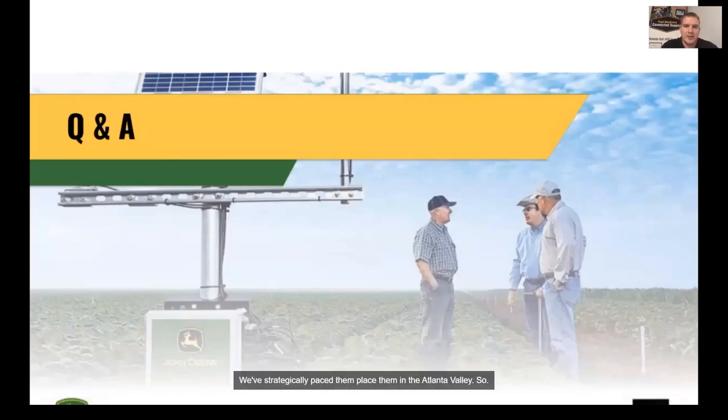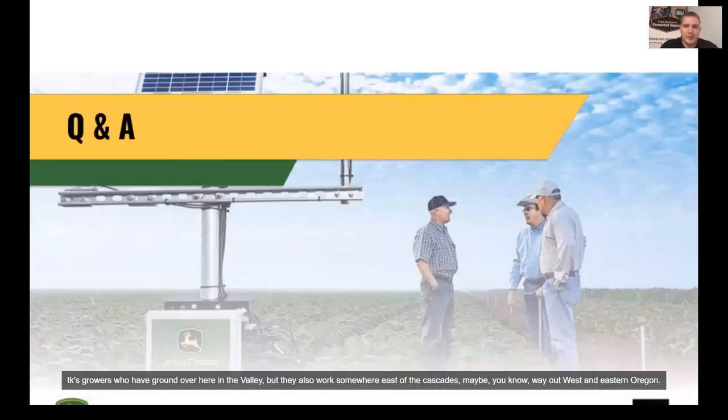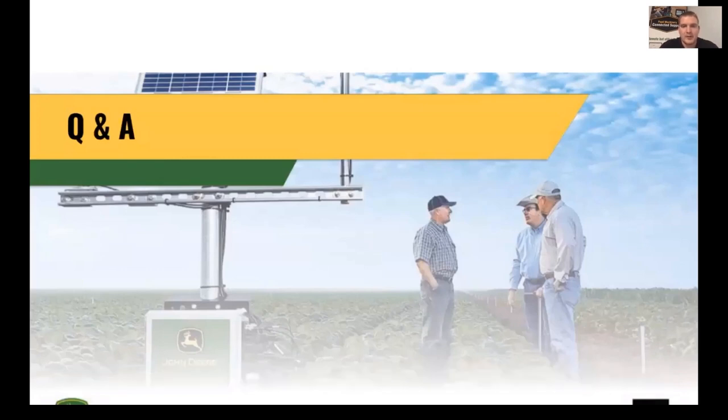We've strategically placed them in the Willamette Valley. So we have about 90% of coverage in the Willamette Valley, but one of the reasons I sell mobile RTK is growers who have ground over here in the Valley, but they also work somewhere east of the Cascades, maybe way out in Eastern Oregon or things like that, where we don't have a system for obvious reasons, where we don't have anything like that out there.